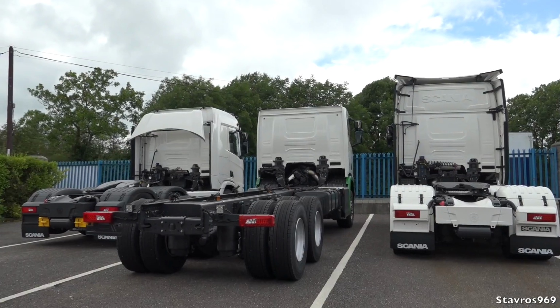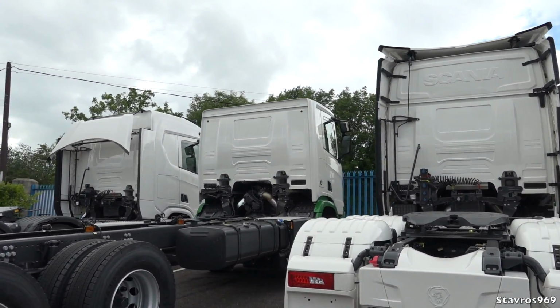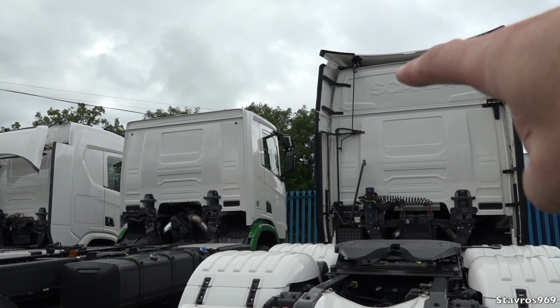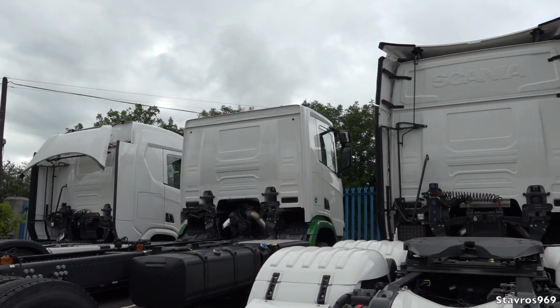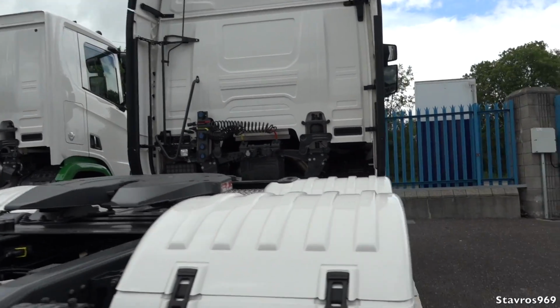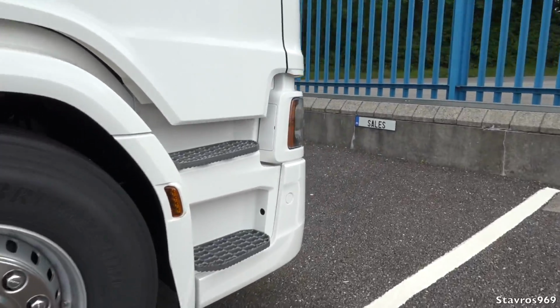So let's just move up here and show you 3 R-series Scanias. So we have all 3 different cab options here. Your high cab, we have our low cab and our normal cab, all in these 3 R-series Scanias. I'll just give you a quick look at the front there and show you how they differ.